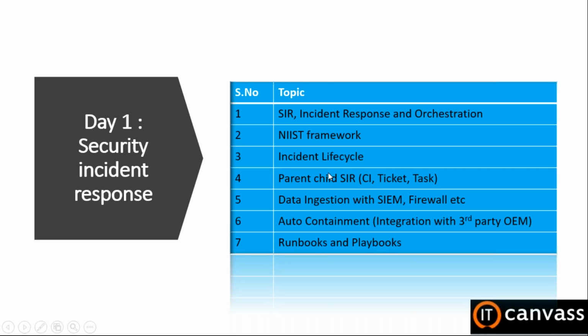Then comes the parent-child SIR, which again increases the complexity. What does a CI mean, what is a ticket and a task? All these things will be included inside an SIR. So SIR would be the biggest term, and inside that, all those things will be taken care of.